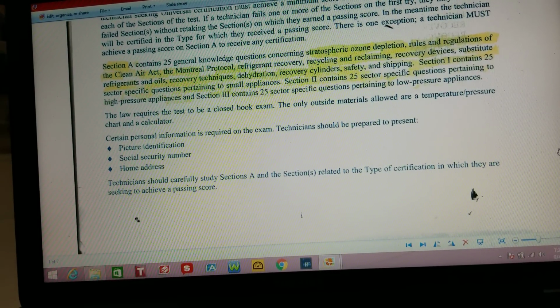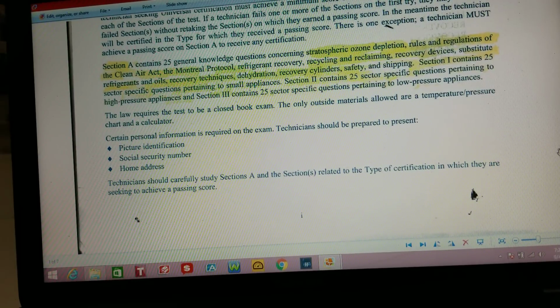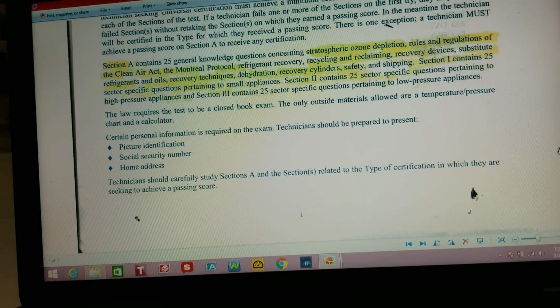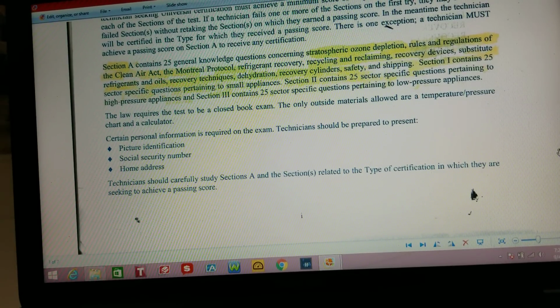Section 1 contains 25 sector-specific questions pertaining to small appliances. Section 2 contains 25 sector-specific questions pertaining to high-pressure appliances, and Section 3 contains 25 sector-specific questions pertaining to low-pressure appliances. The law requires the test to be a closed-book exam. The only outside materials allowed are a temperature pressure chart and a calculator.